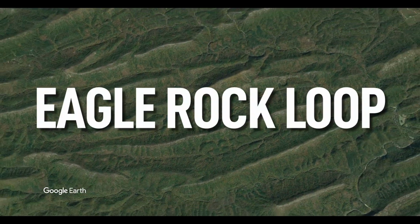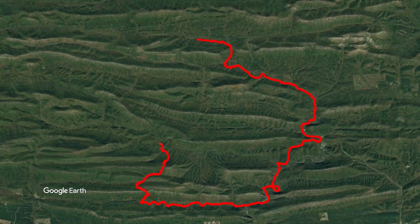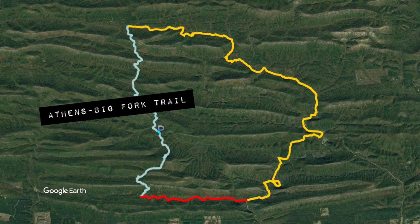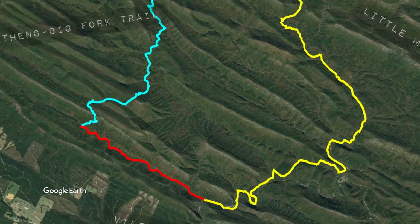So this is Eagle Rock Loop, a 3-day, 26.8 mile hiking trail outside Langley, Arkansas that leads you right back where you started. It's actually a combination of the Athens Big Fork Trail, the Viles Branch Horse Trail, and the Little Missouri Trail. It's even kind of shaped like Arkansas.